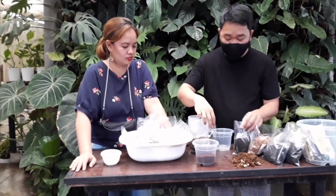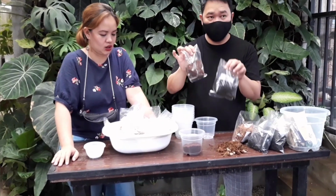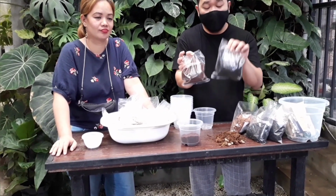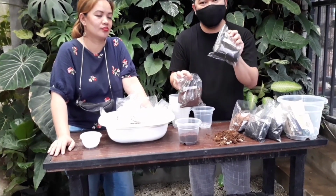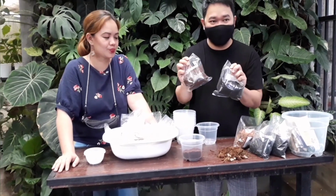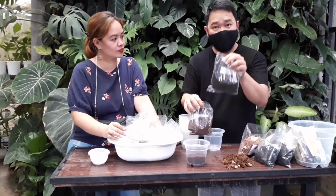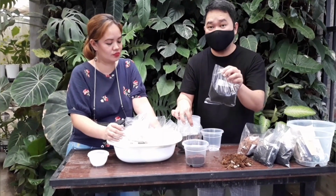So ayun, that's peat moss and coco peat. Okay, si coco peat, madaling mabasa, madaling matuyo. Ito, mahirap mabasa, matagal din matuyo. So that's the difference. Okay? And then most of the imported plants come in peat moss, like the Holland, the begonias.